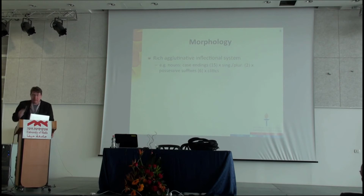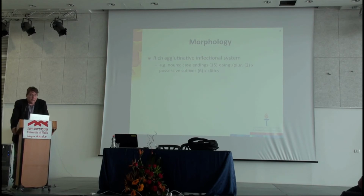Again, when we go into morphology, things get a bit more tricky, since Finnish has a fairly rich and complex agglutinative inflectional system, which means that, for example, any single noun can have 15 different cases and case endings marking the case. You have, of course, singular and plural forms, and then you have 6 possessive suffixes, and then you have these small additional clitics. And basically what you do is just add these endings to the end of the noun, and you get a new word which is considerably longer than the root.